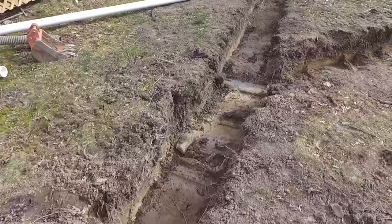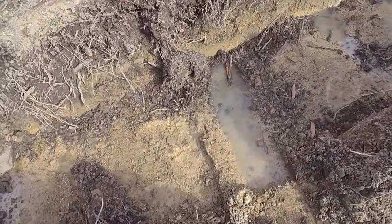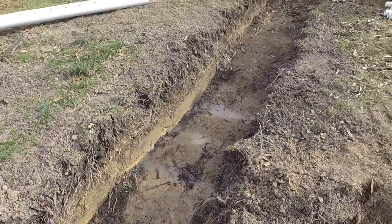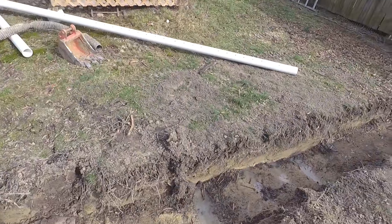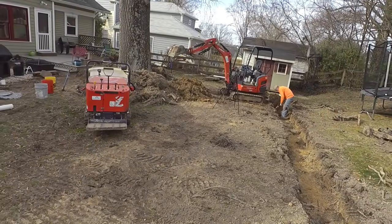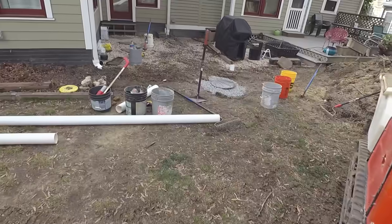So look over here too. So that trench is filling up with water. And this will represent a path that water can't cross. So when it washes down across here, it'll get into the French drain and head on down into our second sump basin. So here's our first sump basin.